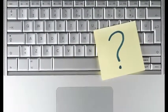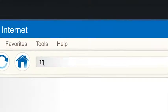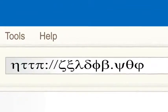The problem has been the confusion of having to access websites directly using the Latin alphabet, which is like typing in alien characters to most of the world's internet community. In fact, this situation has made it virtually impossible for users to verbally give someone else a website address.